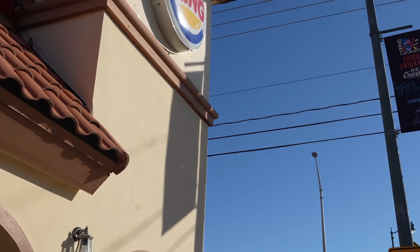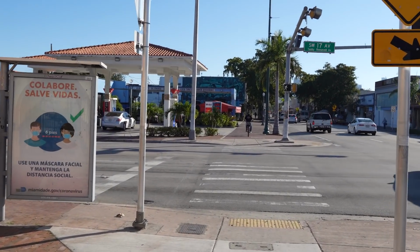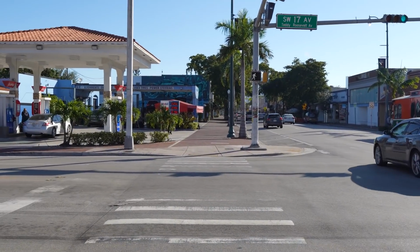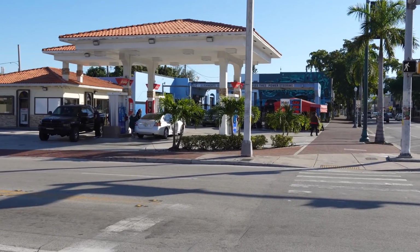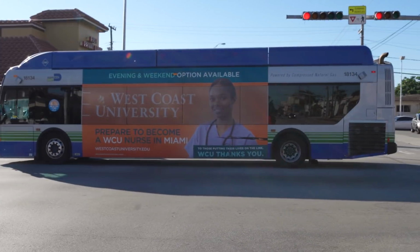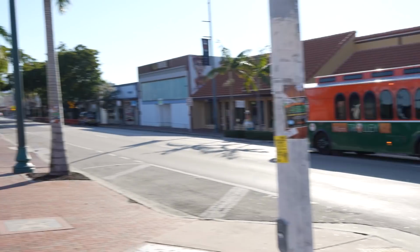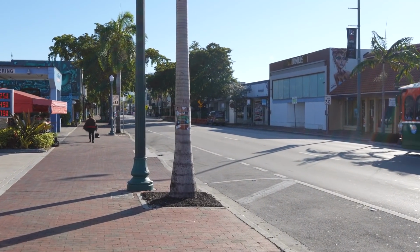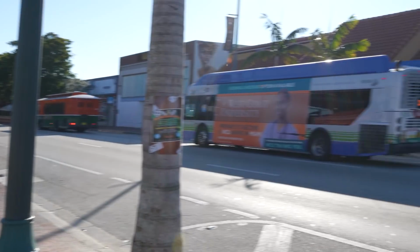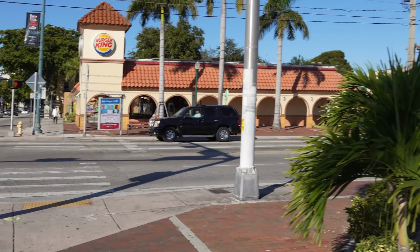Now what's interesting is that you'll still see a lot of Hispanic, Cuban things on all these corporate brands, right? So they don't want you guys to miss out on that feel. Here you have another public bus, powered by natural gas. All right, so here's where I would say you can start walking. If you want to tell an Uber to drop you off on 8th Street and 17th Avenue, this is where they'll drop you off, right?